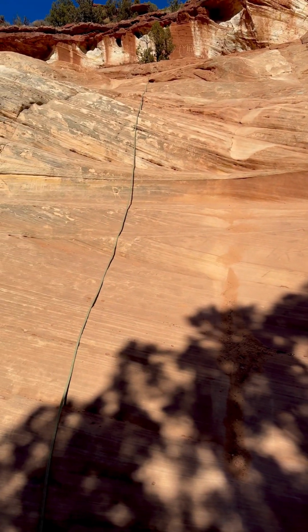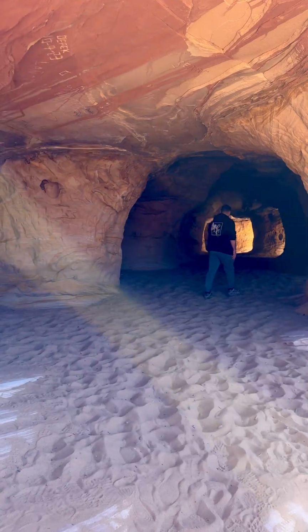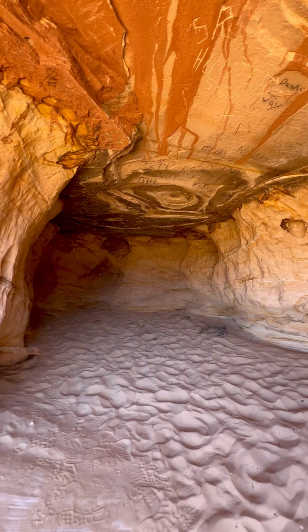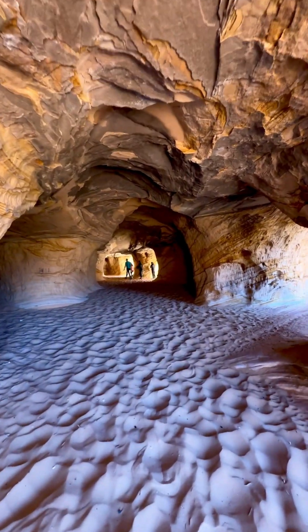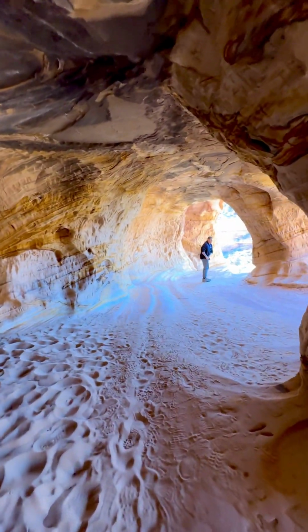And then from Belly of the Dragon, we decided to go to the sand caves, which you can actually see from the freeway. It takes about 20 minutes to find the entrance. And once you find the entrance, you find that rope, which you follow with the little footprints, and you have to hike up the mountain. Once you hike up the mountain, this is what you see.